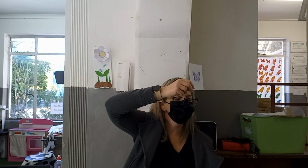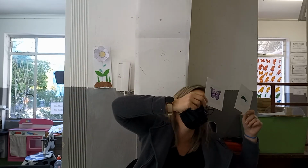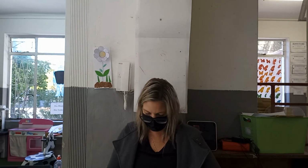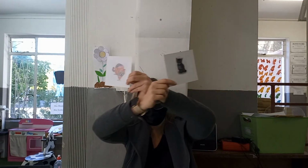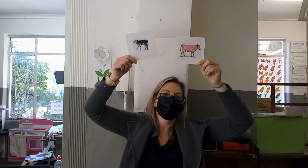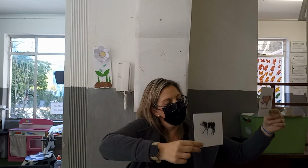Okay. A butterfly has a caterpillar. This mommy and baby don't look alike. A butterfly and a caterpillar. All right. A cat and a kitten. A cat and a kitten. Last one. Moo. And same as an elephant. A cow and a calf. A cow and a calf.